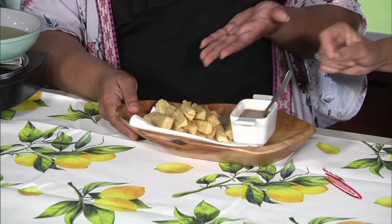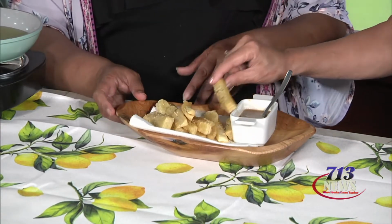Karibuni, let's go to the islands of Mombassa. Yucca Fries with tamarind sauce. We call them muhogo in Swahili. Muhogo. Mmm.